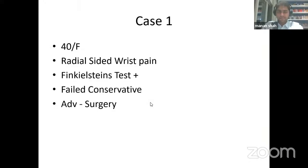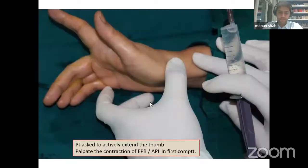Coming now to specific cases. My first case is a 40-year-old female who had radial-sided wrist pain with a positive Finkelstein's test, and conservative therapy along with a local injection of steroid had failed. And so we considered this patient to be a good candidate for surgery.